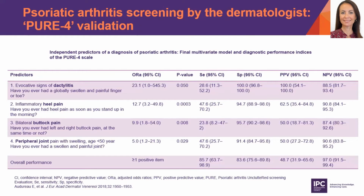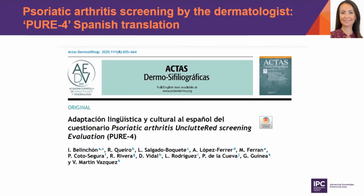In our setting, I would like to tell you that nowadays the most commonly used scale in my country, Spain, is the PURE-4 scale that includes only 4 questions regarding the 4 different domains of PsA. The first question regards the presence or not of dactylitis, the second one regards inflammatory heel pain, the third one regards buttock pain, that means sacroiliitis, and the fourth, the last question, regards peripheral joints. So in case of only one positive item, it is recommended to refer the patient to the rheumatologist to rule out the diagnosis of PsA.